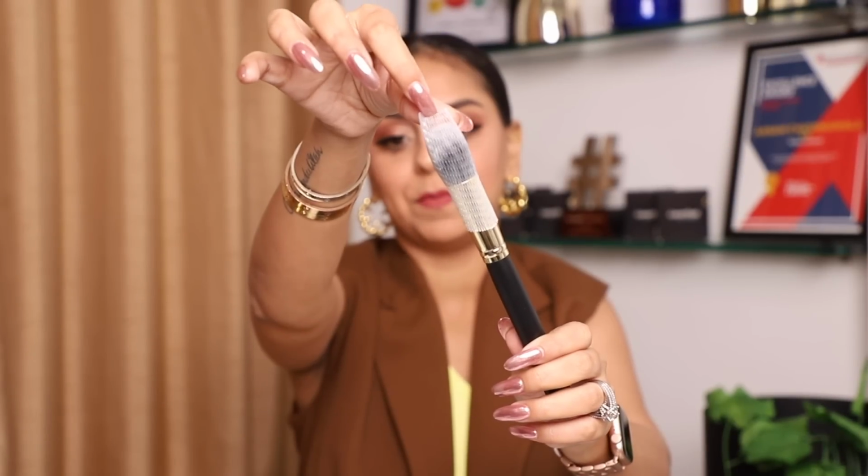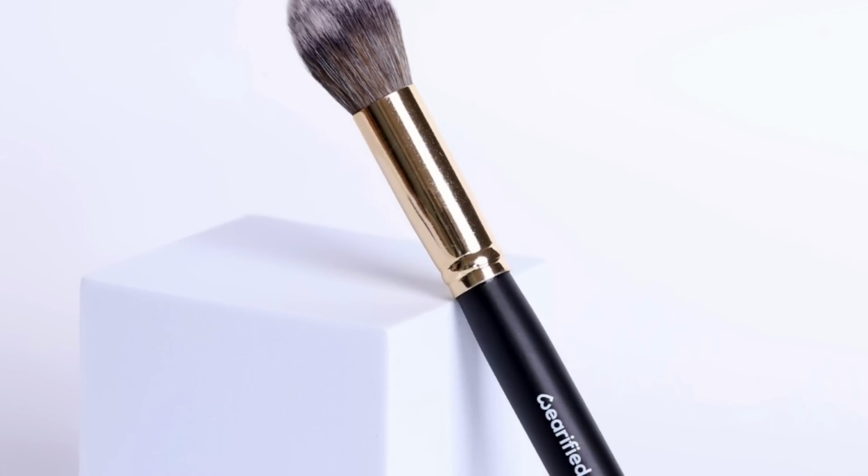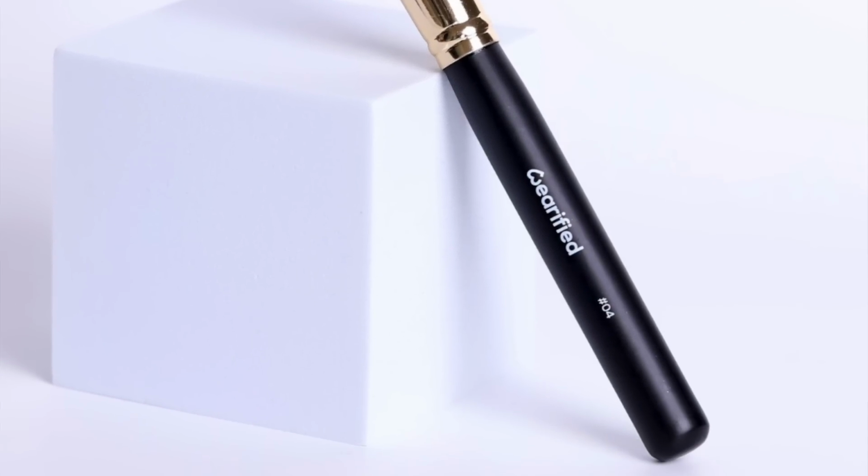ASMR. This is of course for hygiene purposes, and apart from that you'll have this little net socket thing that'll come again just to make sure the shape is fine and keep it clean. Brush number 4 is a dome powder brush.